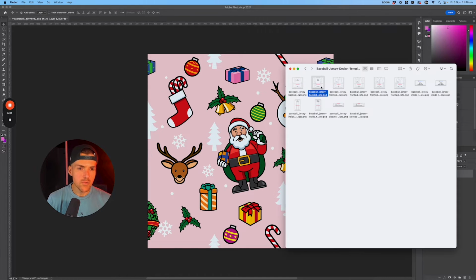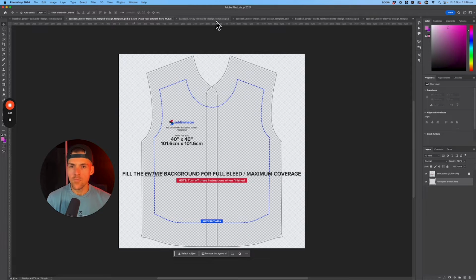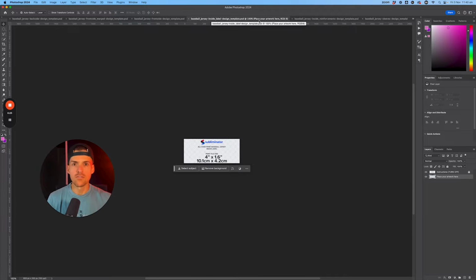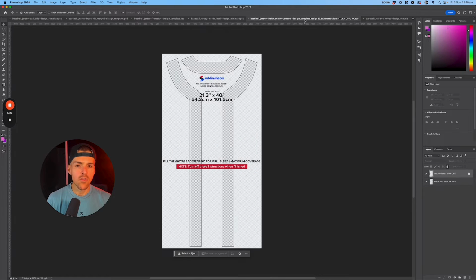Sweet. Now we need the Subliminator design files. All right, so we've got them here. You want to highlight the PSDs. Because we want to put a design on here outside of just the Christmas inspired design, we want to put something on there that is trending. And right now, this Q4, it seems to be the most likely to designs that are doing really, really well.